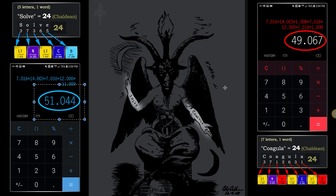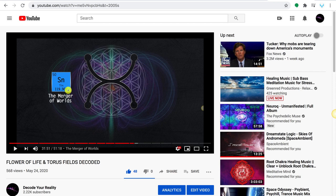And then what you have in the middle is the element tin, the 50th. I did a video on this, the Flower of Life in Taurus Fields Decoded. You may want to check it out. I thought it was a really good one. Got a lot of good remarks and feedback from this. But this is the alchemical symbol of tin. And notice it's the merging of worlds. It's inside the Flower of Life. And it literally is the merger of worlds.